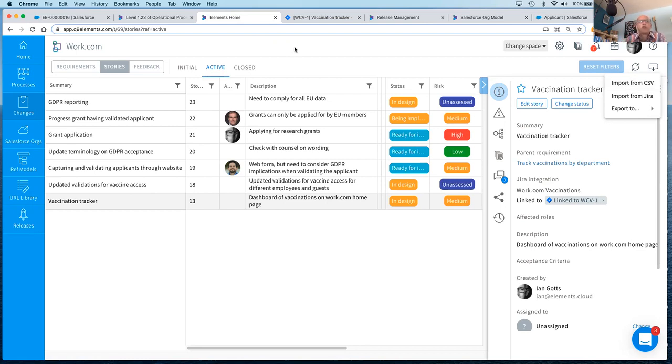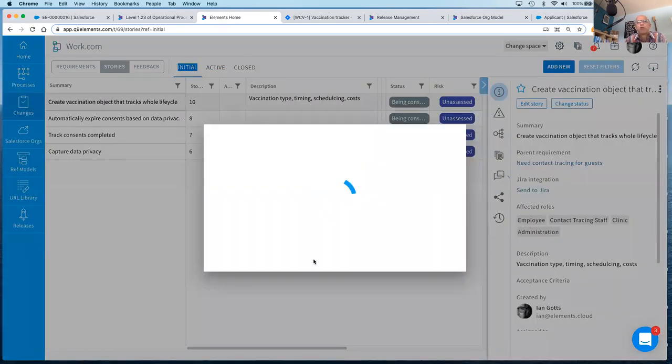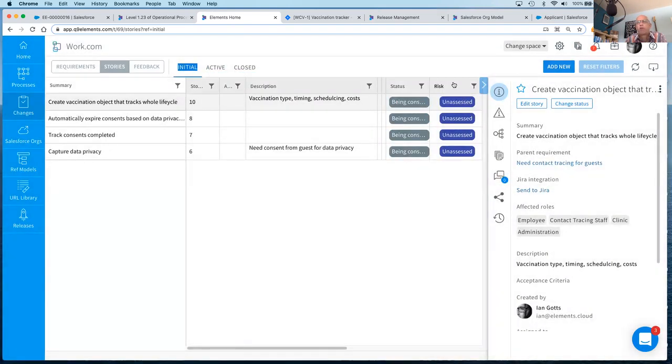And the third way that you can create a user story is clearly you can click and add new. So you can start creating them from here. You can add them new when you're, say, in a process diagram, you could add a new user story there. If you're sitting inside a Salesforce metadata item, you can add a new user story there. So as you're working your way through the analysis, you can start to add user stories as you go along.